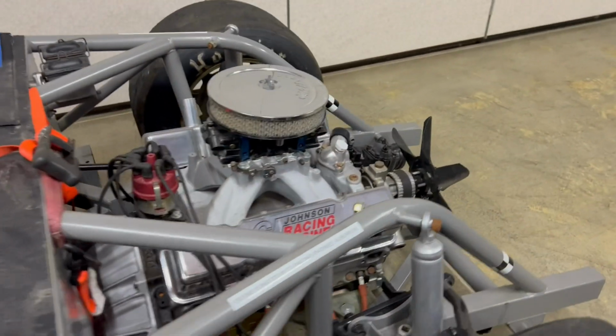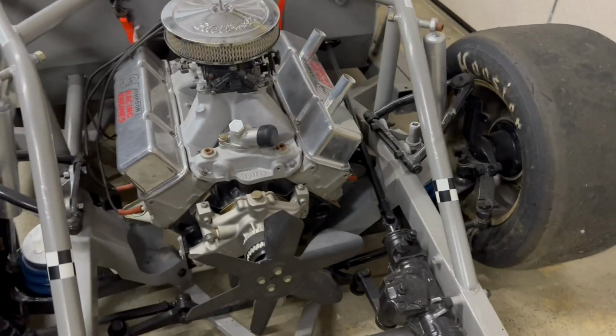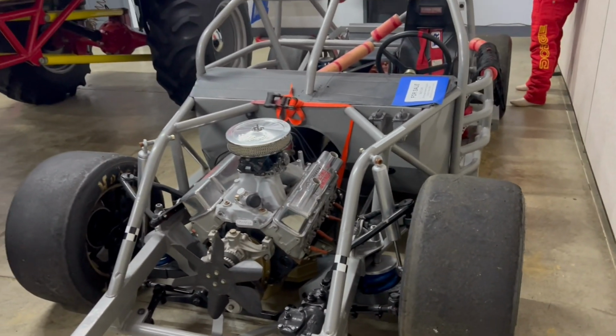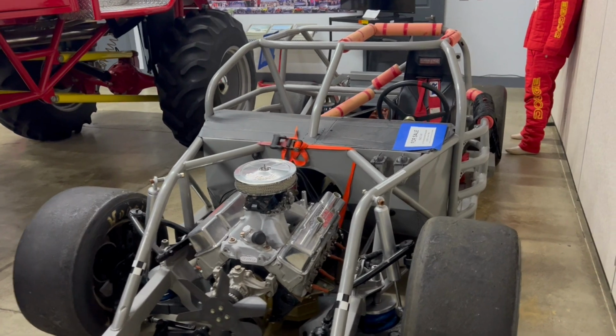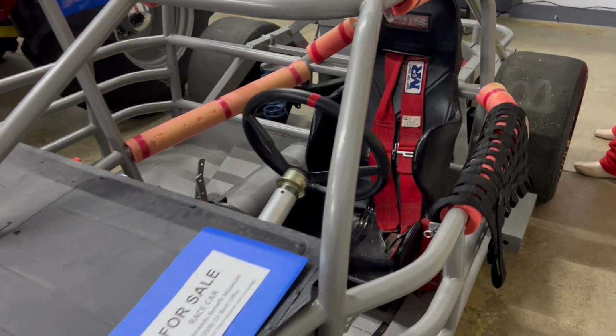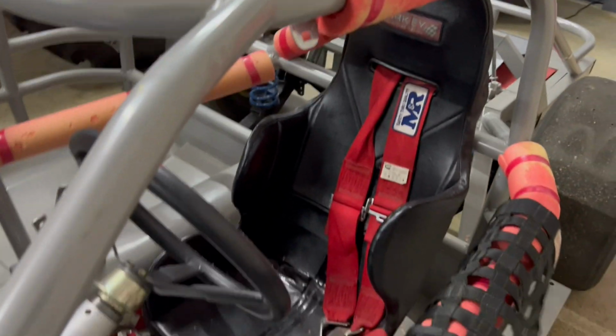You can see it has the engine here. Pretty bare bones. You can see down to the finer details. We have our Hoosier racing tires on there. We are in Indiana, the Hoosier state, in the Midwest. But look at this. The driver has a roll cage around him that protects him. You have the racing harness. You've got the handy window net that'll come up here to protect the driver in the event of an accident.